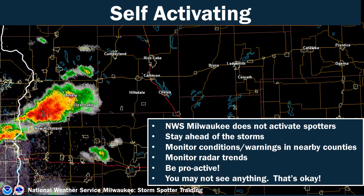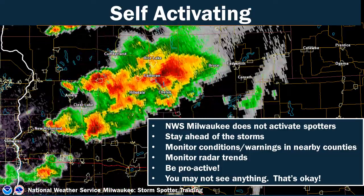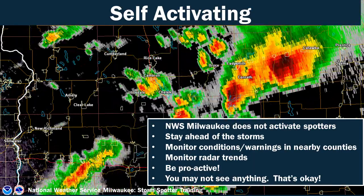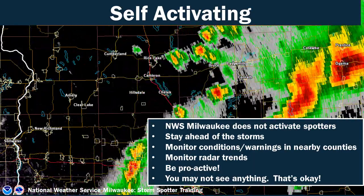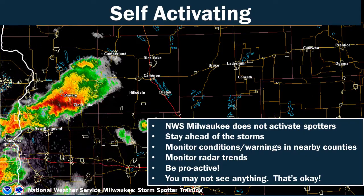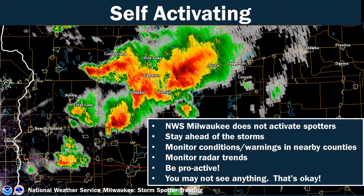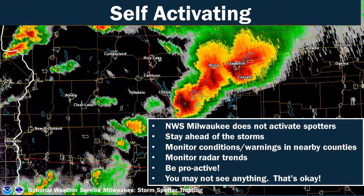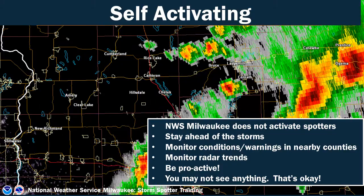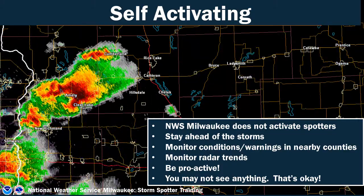Instead, we suggest that people self-activate. The National Weather Service does not activate spotters, so you're kind of relying on yourself to know when to go out there. In general, you want to stay ahead of the storms and monitor conditions and warnings in nearby counties. A great way to do that is monitoring radar trends like we're showing here. Make sure you're proactive. Get out there before the storm gets to your location. And keep in mind, as you go out there, you may not see anything. Tornadoes are inherently very rare, and that's okay if you don't see it when you go out there.